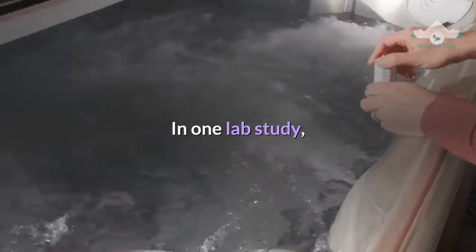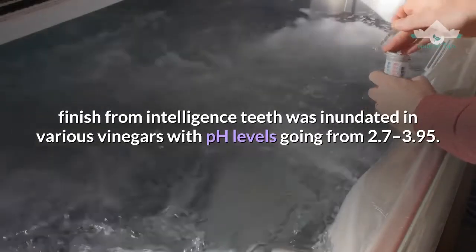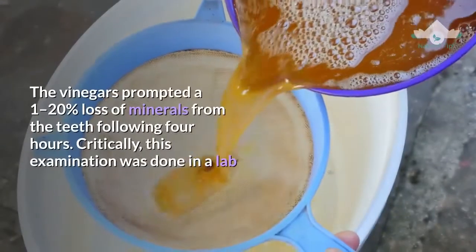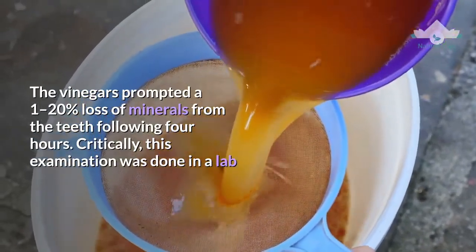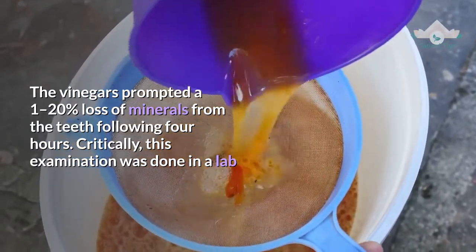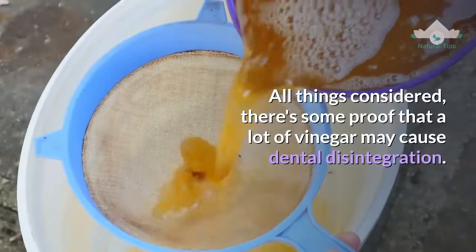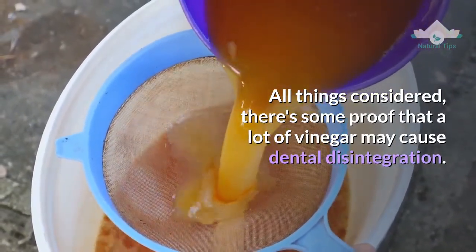In one lab study, enamel from wisdom teeth was immersed in various vinegars with pH levels ranging from 2.7 to 3.95. The vinegars led to a 1 to 20% loss of minerals from the teeth after 4 hours. Critically, this study was done in a lab and not in the mouth, where saliva helps buffer acidity. All things considered, there's some evidence that a lot of vinegar may cause dental erosion.